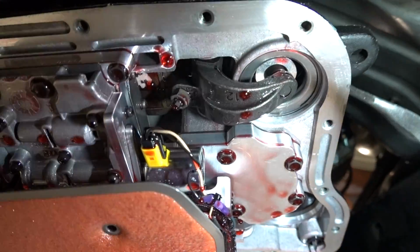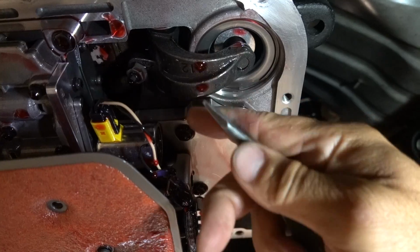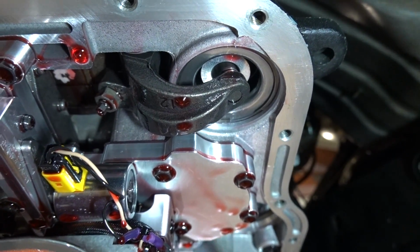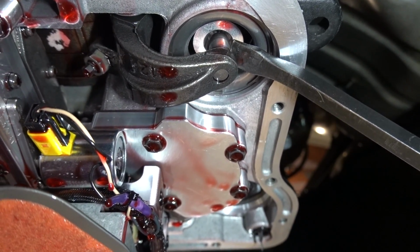Yeah, so see the angle of this piece, how it's kind of this way. Like I'll over exaggerate it, but it's like this. Yep. And then we pry it down. Oh, I see what you're saying. So when it's bottomed out, you want it to be straight up and down?